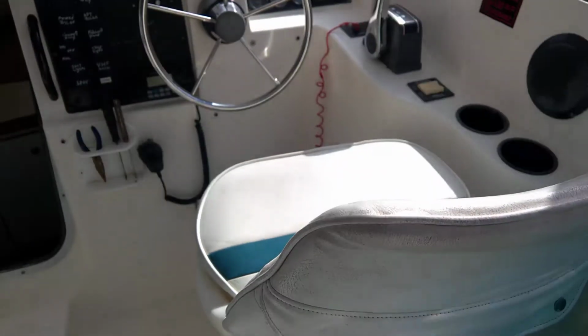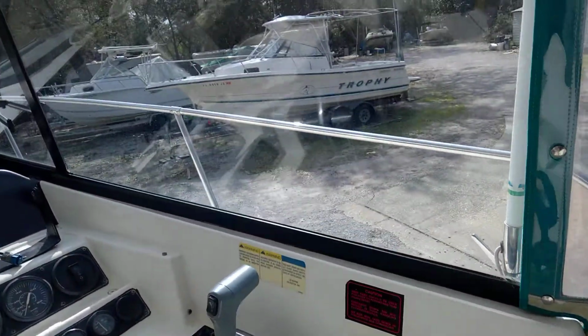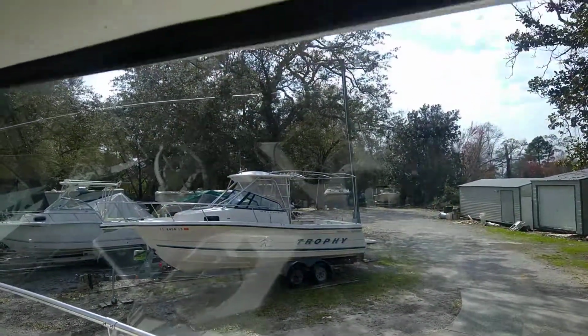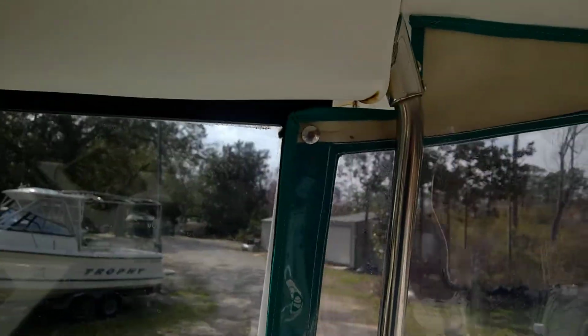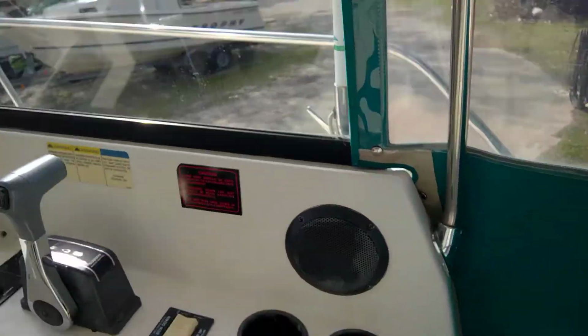Moving forward, I want to show you this, folks, because this is rare. There's a 2509 sitting right across from me. Notice the windshield doesn't go up all the way. This one goes up all the way, and where it doesn't go up, we have brand new isinglass. Crystal clear, you can see right through it.